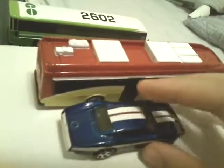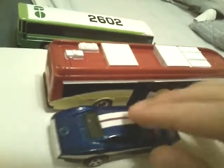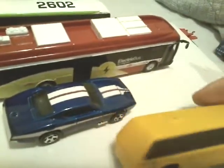Although the problem is that this car is kind of big, it's not as small as this one. This one is worse, the scale for this one. It goes well for other vehicles like trucks, and I was thinking if I can tow this one. This one looks like you could, but I don't think so. I'm gonna see if it works, and if it doesn't, I'll be back.